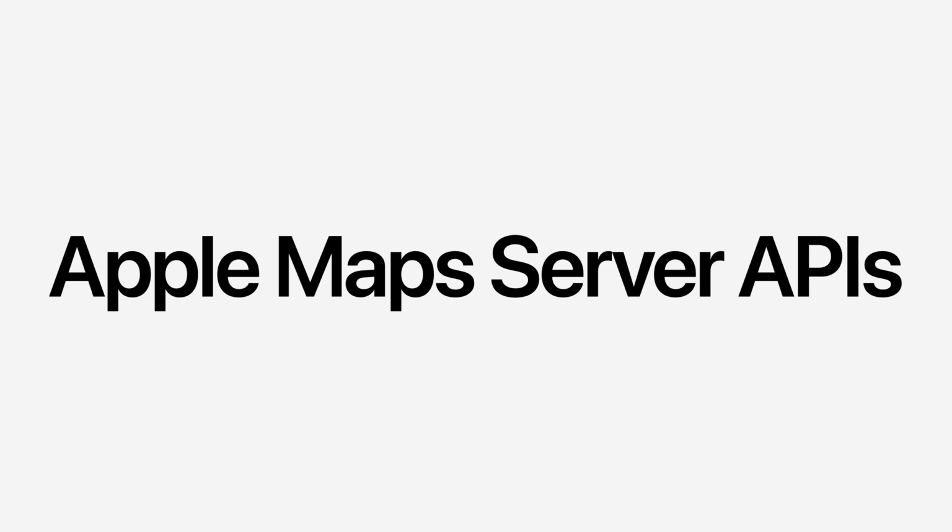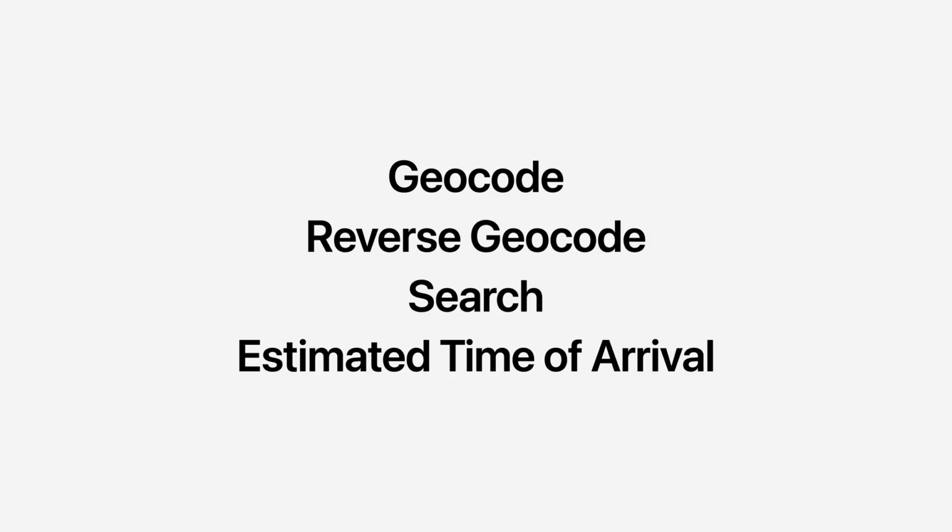There's one more new, highly requested capability we're introducing to MapKit in iOS 16, Apple Map Server APIs. Map Server APIs are RESTful and support 4 of the most used functions of MapKit: geocode, which turns a lat long into an address; reverse geocode, which does the opposite, it turns an address into GPS coordinates; search, and estimated times of arrival. Our new Map Server APIs are a great way to make your own backend services richer and more performant.